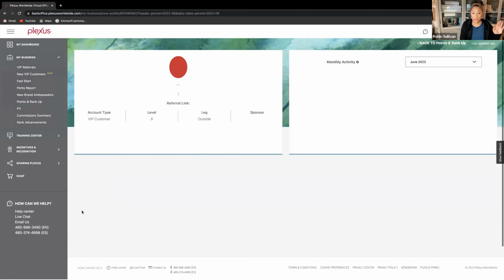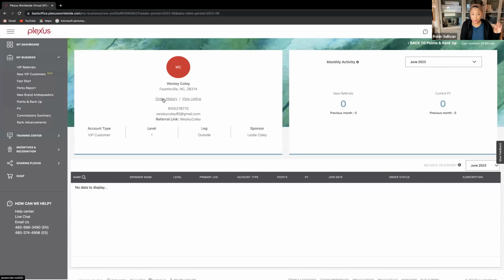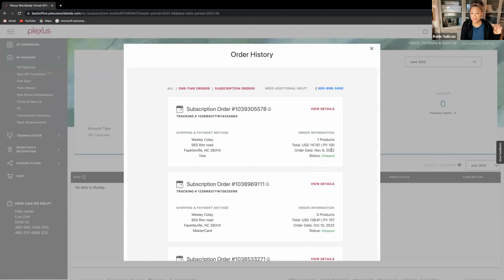And you want to look at order history because you want to see when was the last time the person ordered. This person ordered back in November. That was the last time they ordered. Well, it's been December, January, February, March, April, May. It's been 6 months since they ordered. So guess what we need to do with Wesley?